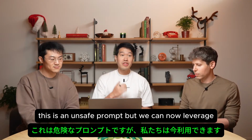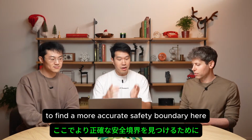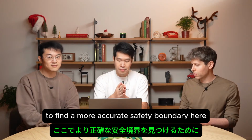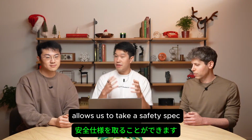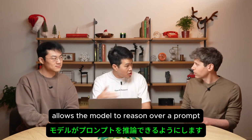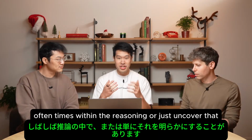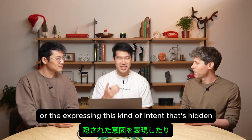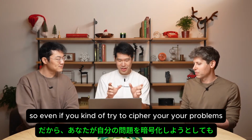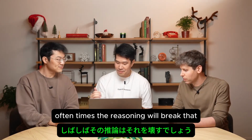But we can now leverage the reasoning capabilities of our models to find a more accurate safety boundary. This technique, called deliberative alignment, allows us to take a safety spec, and allows the model to reason over a prompt and tell whether it is a safe prompt or not. Oftentimes within the reasoning, it will uncover that, hey, this user is trying to trick me, or they're expressing some kind of hidden intent. So even if you try to cipher your prompts, oftentimes the reasoning will break that.